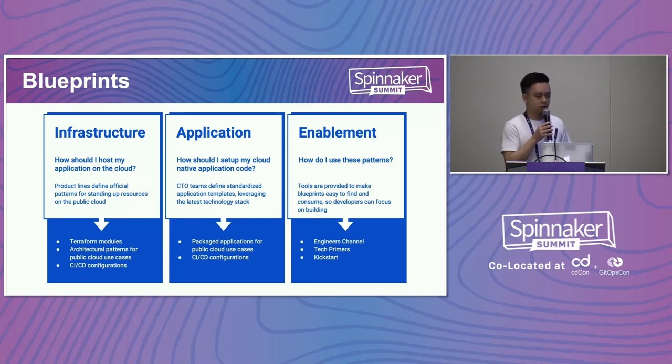So they expect a bunch of inputs from developers. With those inputs, they'll provision the infrastructure. And that way, everyone who's provisioning infrastructure to the public cloud is doing it exactly the same way. And so if we have the infrastructure blueprints in the form of Terraform files and Terraform modules, we can start to package that up with the application framework. And also we'll package up CI and CD configurations. So Jenkins for CI and Spinnaker for CD.